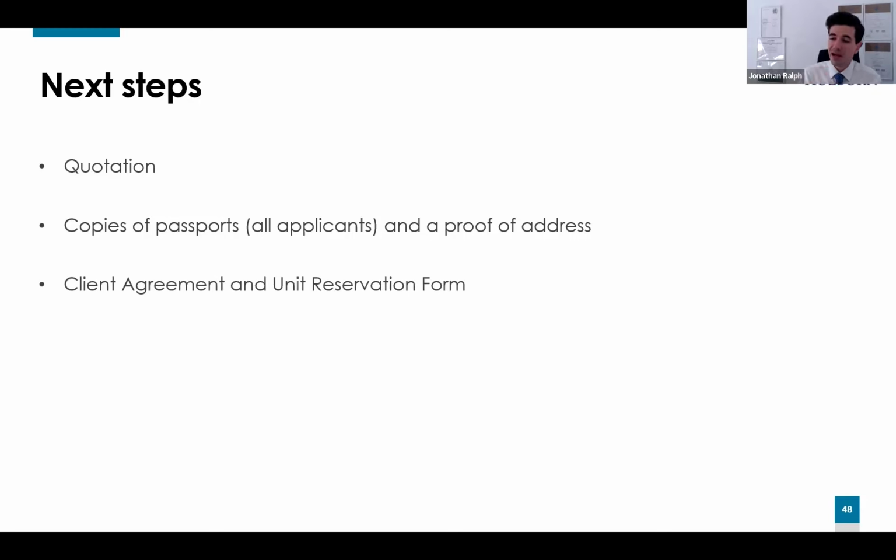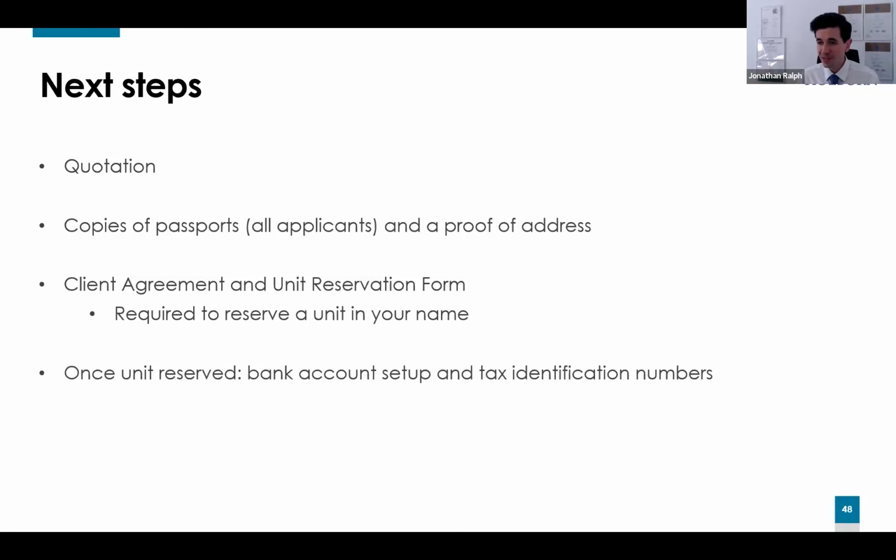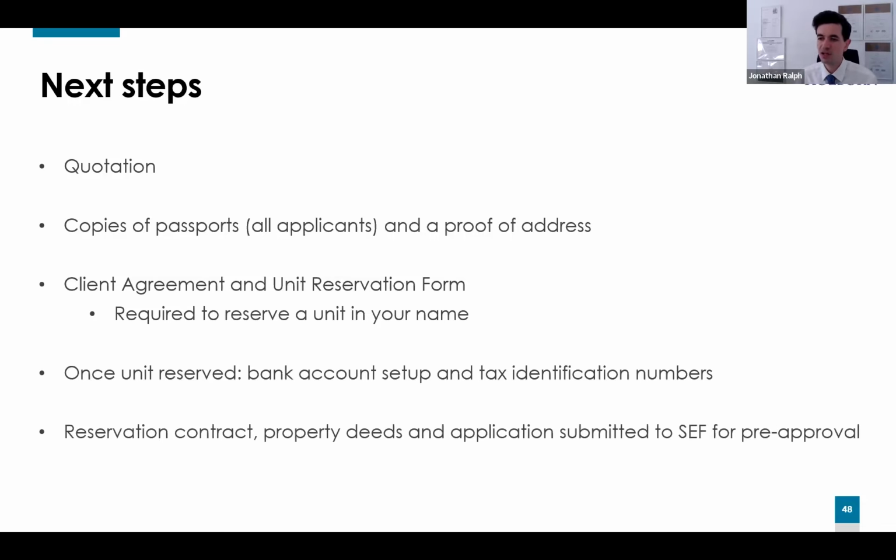We'll then sign our Holborn client agreements, reserve the unit via reservation form. That is, of course, a requirement. And then we would need to send a property deposit to the developer to reserve that unit. Once the unit's reserved, my team will get to work setting up bank accounts, getting your tax identification numbers, and then we'll sign the necessary paperwork. So the reservation contract with the property developer, so we can get your yield.